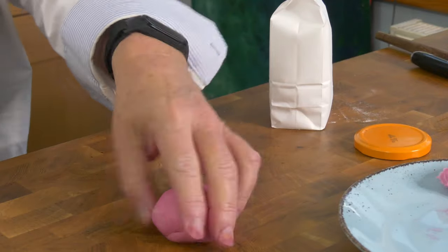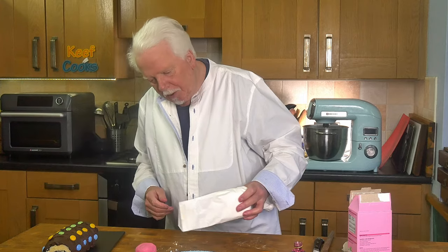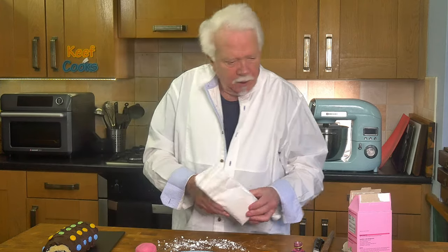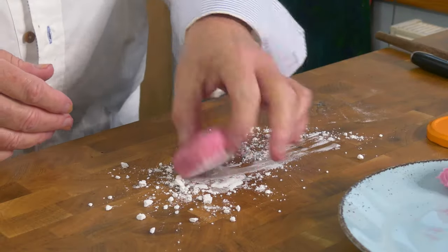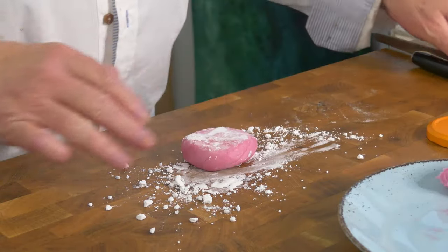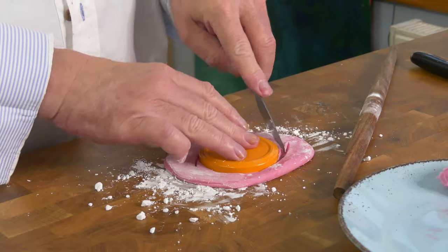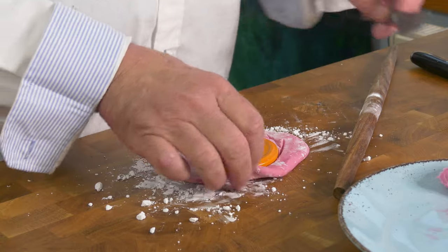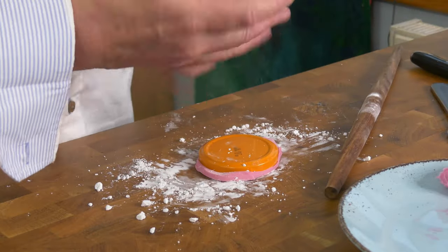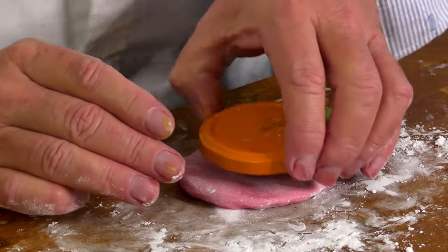This is my pink icing, a pink fondant. It's gone a bit sticky, so you can use a bit of icing sugar on the table to stop it sticking. It looks really tiny. Cut around that, but make it a little bit wider than it is tall. It's an ellipse rather than a circle. Okay, that's about the right size.